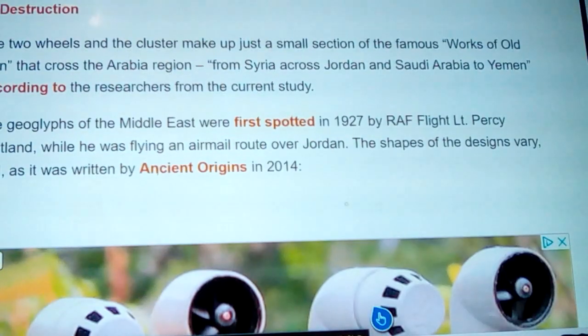The two wheels and the cluster make up just a small section of the famous works of old men that cross the Arabia region, from Syria across Jordan and Saudi Arabia to Yemen, according to the researchers from that current study. The geoglyphs of the Middle East were first spotted in 1927 by RAF Flight Lieutenant Percy Maitland while he was flying an airmail route over Jordan.